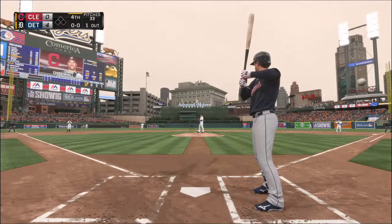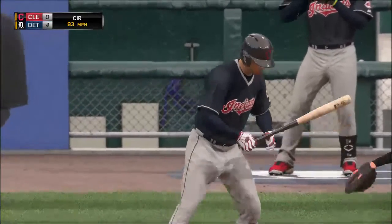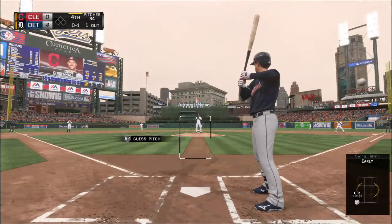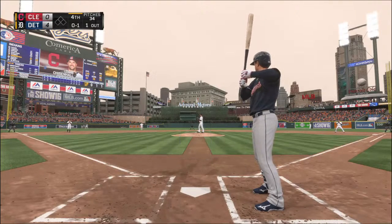Lonnie Chisenhall will stand in, as Verlander jumps ahead of him here with strike one. A lot of these guys have come into these at-bats trying to be the aggressor, trying to make something happen. But what has happened is that they've swung and missed themselves into some early holes.